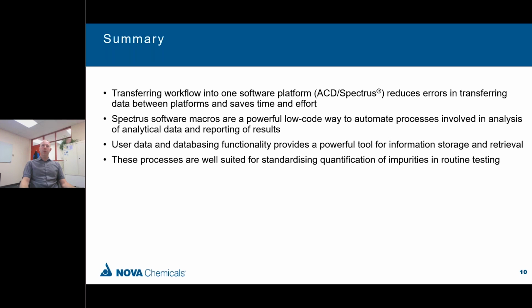In summary, I've shown that there are time and quality benefits to transferring the NMR data analysis workflow into one software platform. ACD Spectrus was my choice for this platform for its robust spectral processing capabilities and the macro functionality. The macros in Spectrus Processor are a powerful low-code way to automate analysis of analytical data from raw data to a final report. Information can be stored together and retrieved easily when the user data and database functionalities of Spectrus are employed, and these processes are valuable for standardizing the quantification of impurities and other components in routine testing.